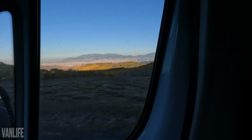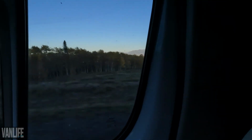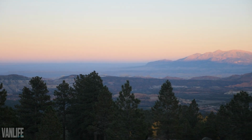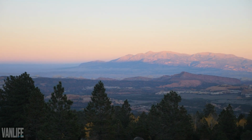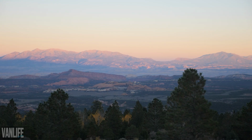Now let's continue up Utah 12 for our final stop, which is going to be the Larb Hollow Overlook, where I boondocked for this evening. If you want to know what van life is all about and what boondocking is all about, it's falling asleep to views like this.